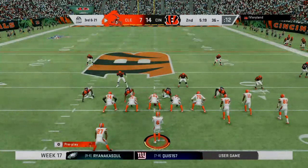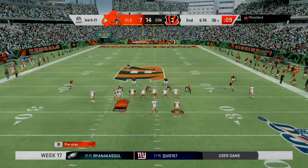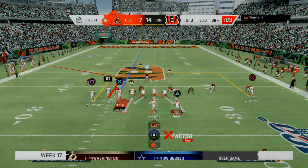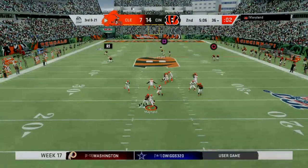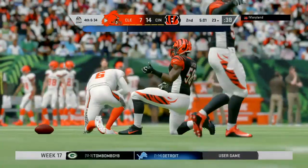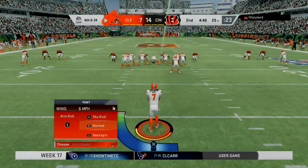Mayfield in this Browns offense staring at a 3rd and long now after the sack. 3rd and long for Mayfield. Under pressure again, and down he goes again. Carl Lawson in there to get him. Sack number 14 for him on the year.